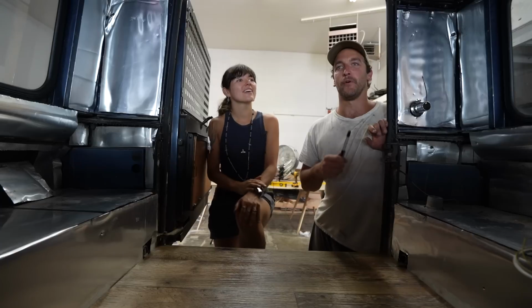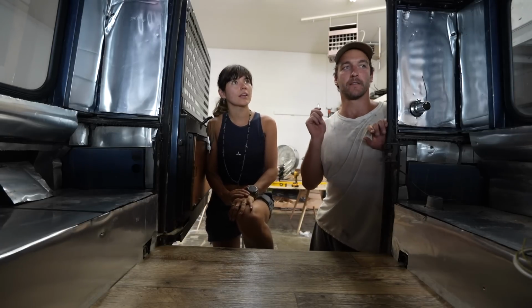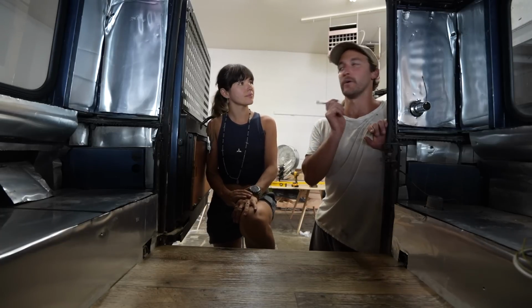Chaos. Before I start building anything out, I really want to take a look at the electrical system. Right. And see what's going on there. Yeah.